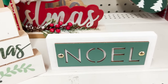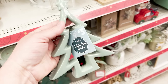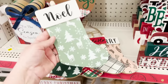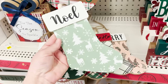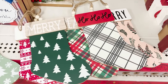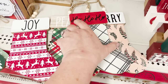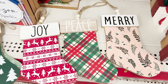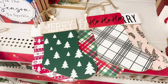I do love this little tree for $3. As you can see, they've sort of intermingled a few of the green pieces to go with the other pieces. Now, these little stockings are super cute. They come in different prints with different sayings on the top for $2. I think they did a really good job picking out a variety of different prints. My only wish is maybe that the top was blank so that we could put names on them. I think that would be really cute to do.